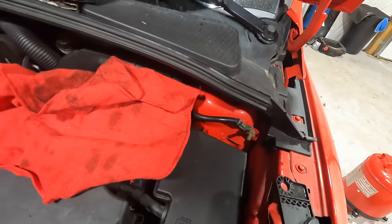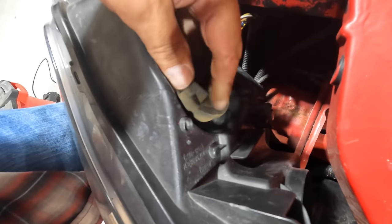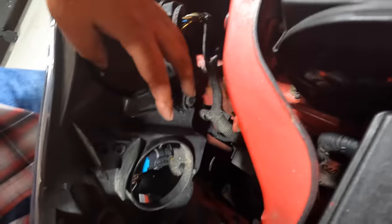The scary thing is, number one, it's missing its protective plug. There's this cover that's supposed to go over to keep moisture from getting in.